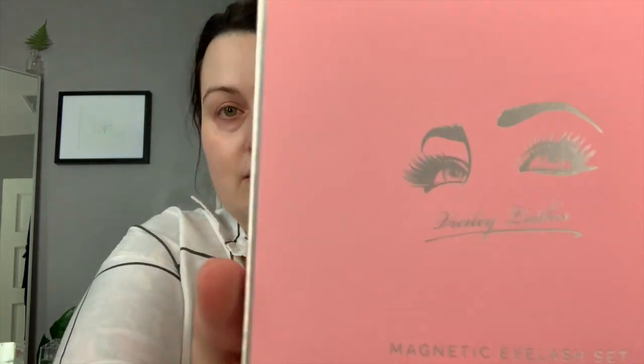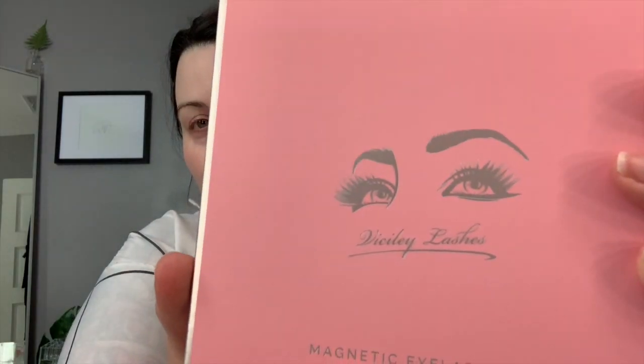Oh, I guess this version is called Diamond, by the way. The brand name looks like Vicily Lashes. Either way, you had just a little bit of quick insight into what the box looks like, what the lashes look like, the size of them, how the eyeliner goes on, how it feels, and how I felt with them on, and also how easy the liner and the lashes were to remove.